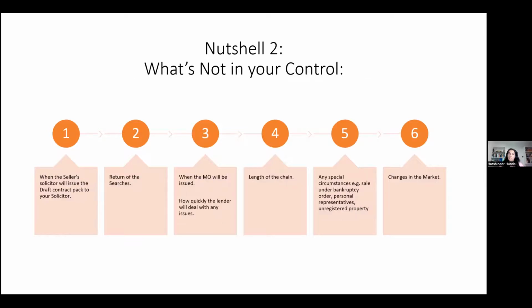So lastly, what's not in our control? There's loads of things that aren't in our control when we're buying and selling properties. Number 1, we don't know when the seller's solicitor is actually going to issue their draft contract pack. Because if you think about it, they are also dealing with onboarding and getting redemption statements and all that sort of thing. So again, we don't know as a buyer when the seller's going to send their contract pack over. And as a buyer, we can't apply for our searches until we've got the contract pack.